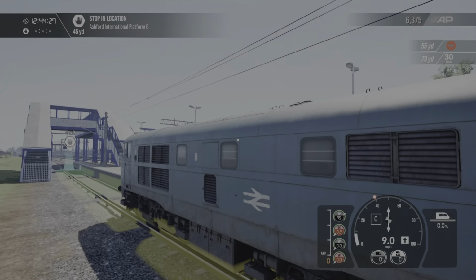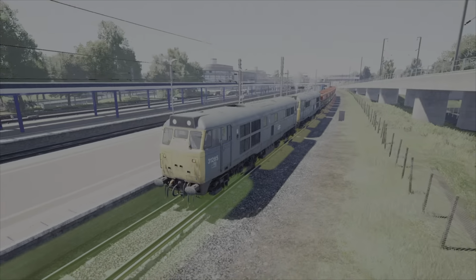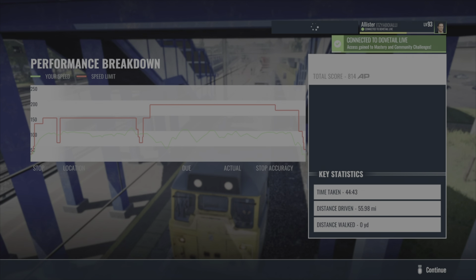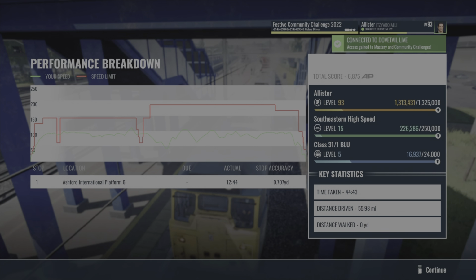Now coming to a stop very, very shortly. If I want to brake, do I brake here? Or do I go over? I know one of them I go over. Jeez, that was close. There we are. So that time was 44:43, which sets the mark for the other three locomotives, the 37 and the Class 20. So, yeah.